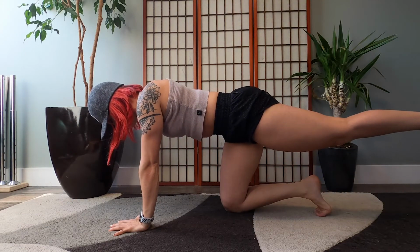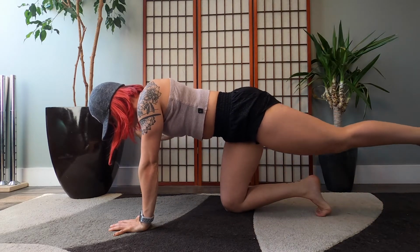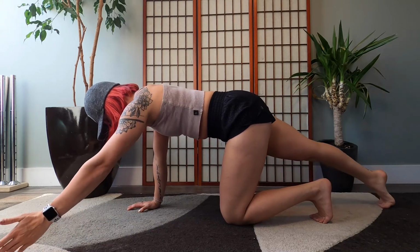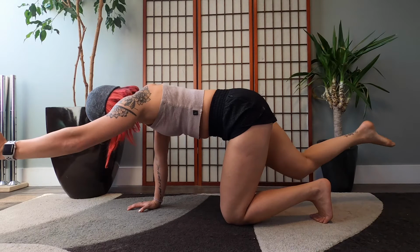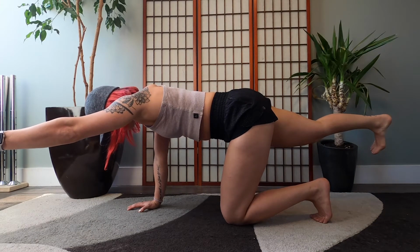If this is too much, you can always just trace your hand and foot along the floor and not actually lift them up, and just keep them gently touching so you have a little more balance and stability. For a challenge, you can bring the knee in for a little crunch when you come in, and then hold that extended position for longer and really challenge that trunk stability.